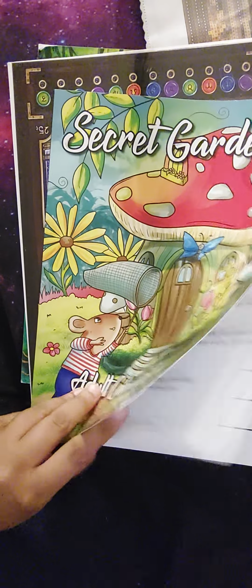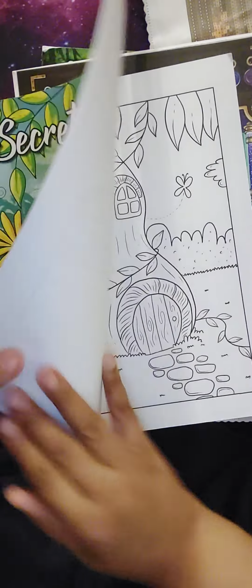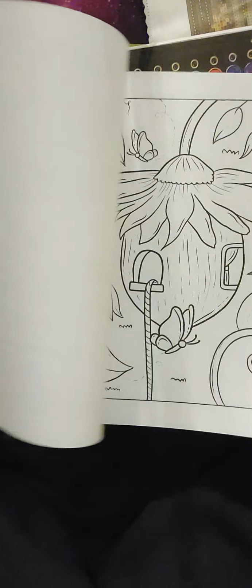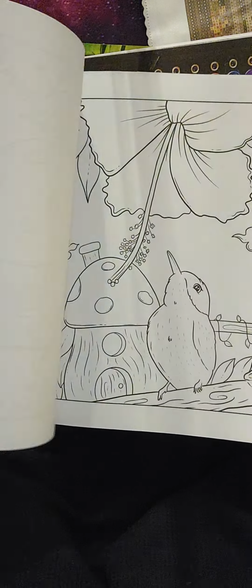I gotta do dreams. Did I do something in this book? I did something in one of them. I might be dreaming. Secret Garden 1 or 2. I think I have more than one Secret Garden. I think I have 2. 1 and 2. These pictures aren't that bad. Kind of look more childish to me in some sense. They're okay.